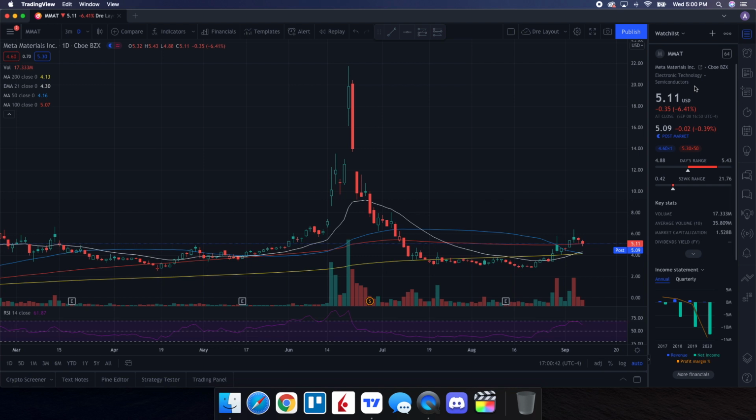So we're going to be doing a technical analysis for Metamaterials. Let's see how it performed on the day. So it ended up closing at $5.11, being down 6.41%. On the low, it tested $4.88, and on the high, testing $5.43. When we take a look at the volume stats on the day, we traded 17.33 million shares, and the average volume over 10 trading days is 35.809 million shares. So we ended up having some below average volume, and of course with the choppy markets that we are having, we ended up pulling back.